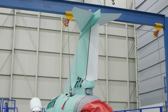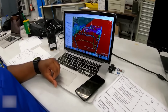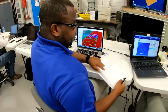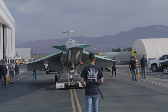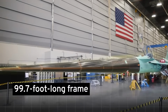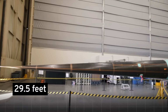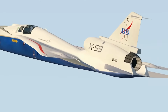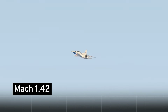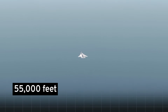Wind tunnel tests at NASA Langley provided vital data on the aircraft's stability and control at various speeds, as well as airflow dynamics, all of which helped shape the final design. With a sleek 99.7-foot-long frame and a wingspan of 29.5 feet, the X59 is built for speed, cruising at Mach 1.42, well over the speed of sound, at altitudes of 55,000 feet.